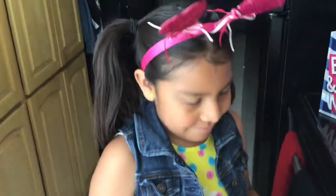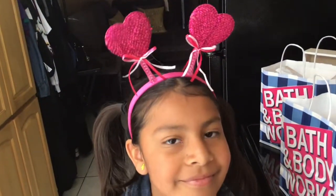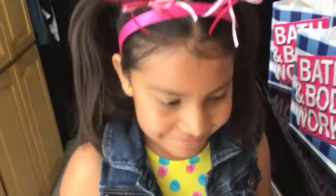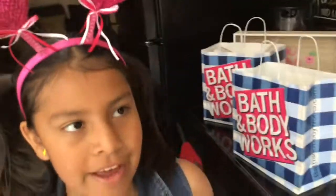You guys, I forgot to show you Aaliyah's little headband. Turn your head up, baby. Look, so cute. We found it at the Dollar Tree as well. Wear it for Valentine's Day. So she bought that for Valentine's Day, and I also got her some socks that say Happy Valentine's Day. She's gonna be wearing those. Yeah. That's my favorite color, hot pink. I love pink. Fuchsia or whatever.